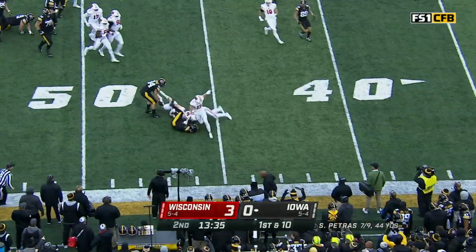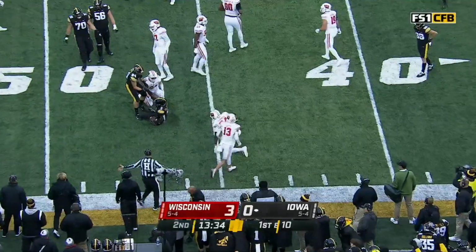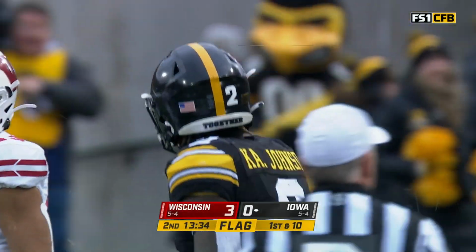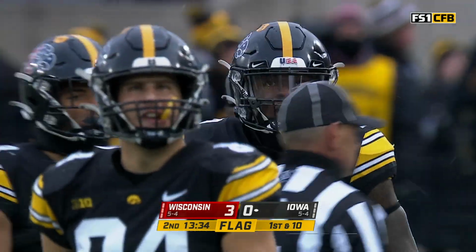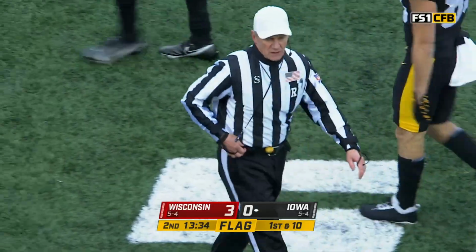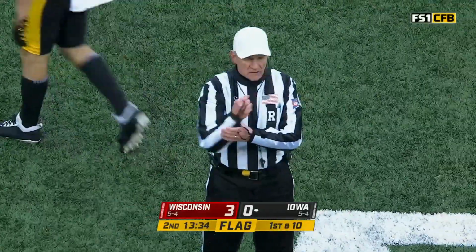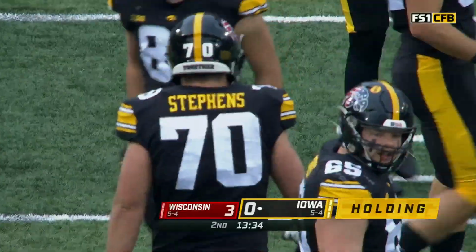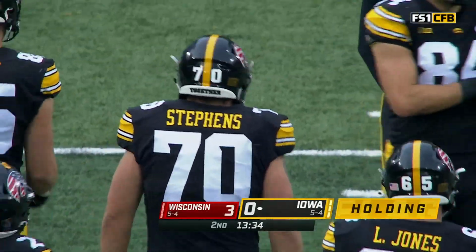Johnson. And we have a flag down as he crosses midfield. Yeah, I think they're going to get Bo Stevens for reaching out and grabbing there. A pretty blatant hold, but it was right in the tackle box. Offense, 70. 10-yard penalty from the spot of the foul. First down.